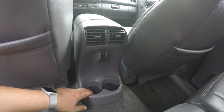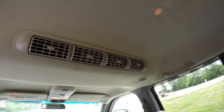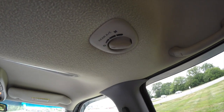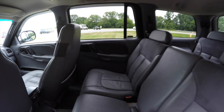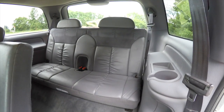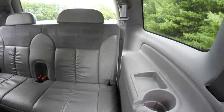Rear seat passengers also have their own cup holders in the floor as well. Positional air vents through the console with panel distribution. And you've also got four adjustable registers in the ceiling as well. And your rear AC controller. All right, you do have a tip and fold rear seat to gain access to the third row seat. It's a single bench seat, seats two across. We've also got your suede accents as well. Cup holders.